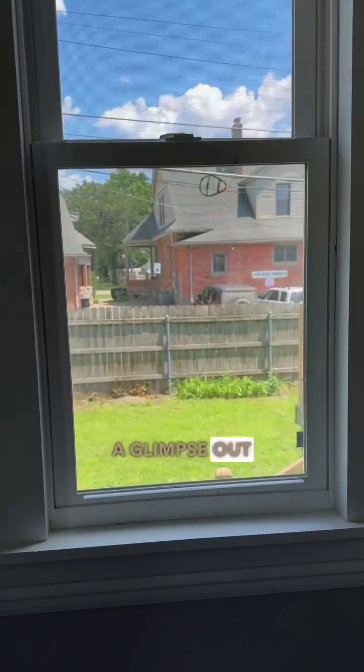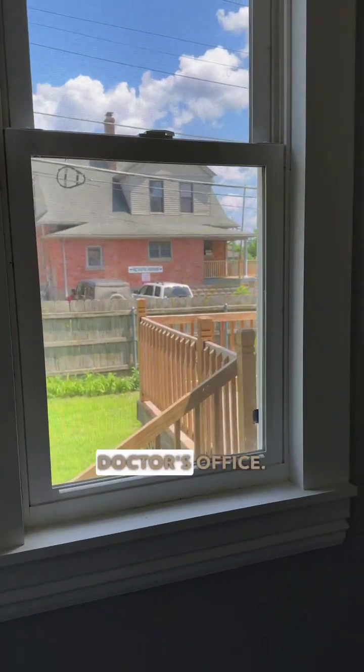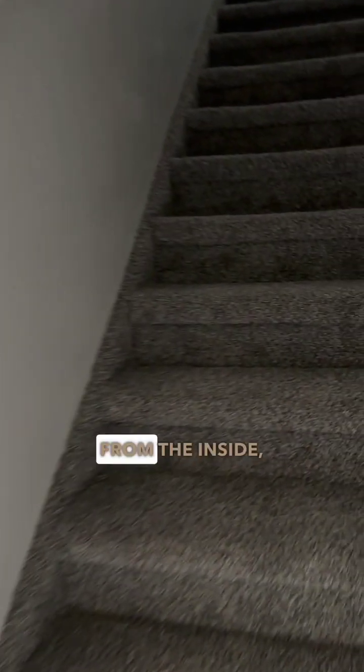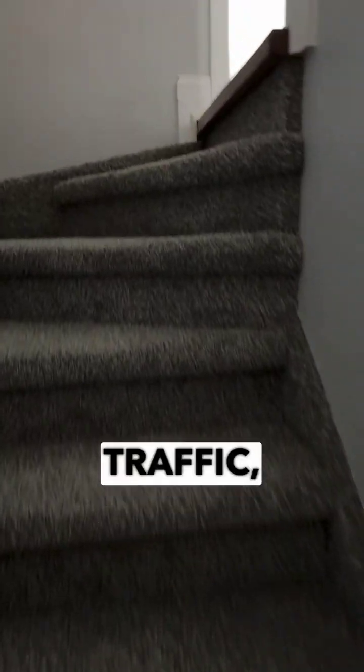So we've got 3 bedrooms down here, and I'll give you a glimpse out this window. So that is M24 there out the window and the doctor's office. So let's go check out upstairs and see what we have up here. From the inside, I cannot hear the M24 traffic, which is a good thing.